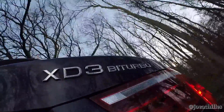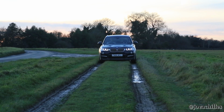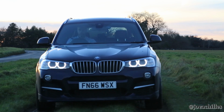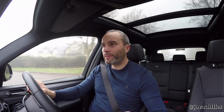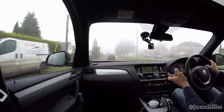On the motorway, I've seen up to 50 mpg, but on long runs, you'd normally see low 40s. And as an overall test figure, since I've had this car for the week, I've seen low 30s. Now, that might not sound a lot for a diesel car, but when you think about the performance on offer and the weight of this car... The base price for the XD3 is £56,500.